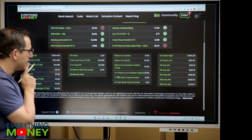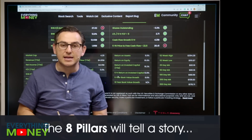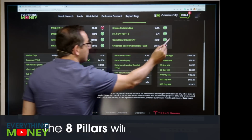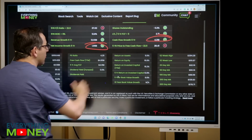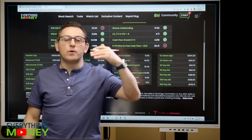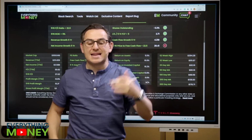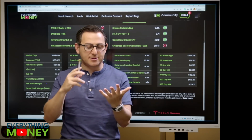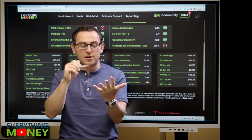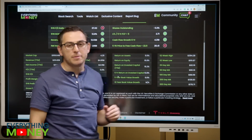So I wonder why that is, but that's a question to ask. That's what I mean when I say the 8 pillars tells a story to understand. I am glad it's this way. Free cash flow is higher than net income growth, because if it was the other way around, I'd be like, what's going on there? That's always an indication when reported net income is greater than free cash flow. And the reason being is net income has a lot of alterations based on adjustments and based on IRS rules, accounting rules, etc. Free cash flow is harder to manipulate.